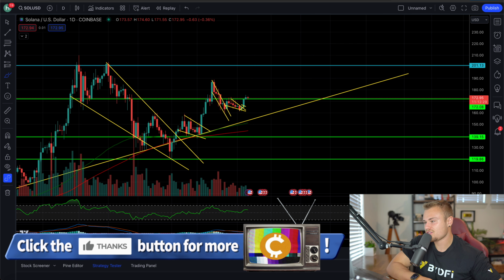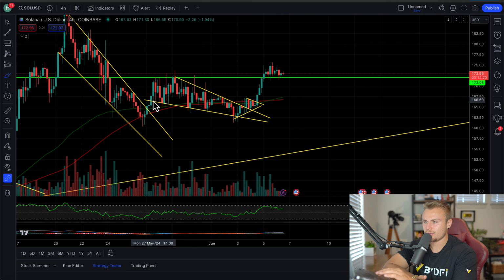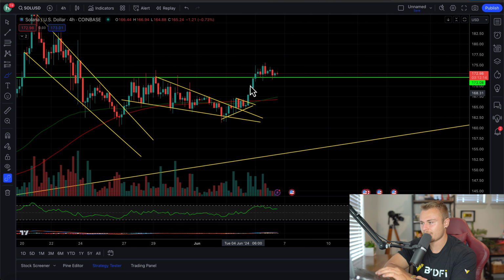Solana looks a bit interesting here. I'm not entirely sure where we can expect to see this movement go, although it was a very easy indicator to capitalize on. We had this original bull flag here as we filled this in. We had a beautiful break. This was an easy, easy way to capitalize off a correction to the upside here.